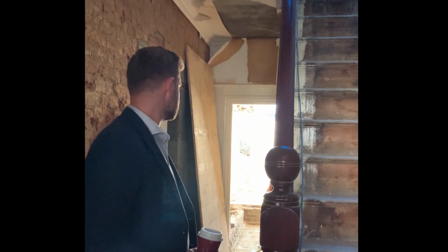When we first walked into the property, Alastair tried to move some boarding out of the way so that we could get into the kitchen area. He turned around and it fell on the back of his head. It was hilarious, but unfortunately I didn't get it on film, but this is him afterwards.